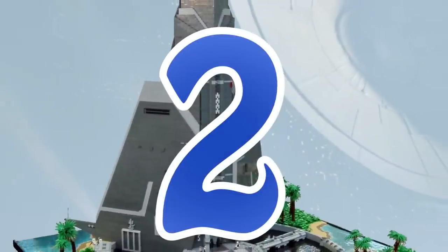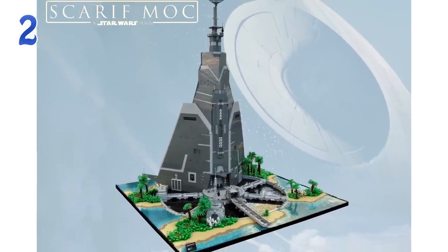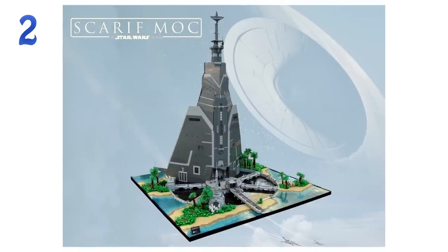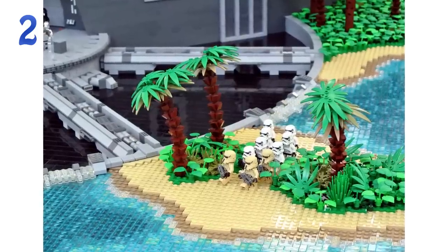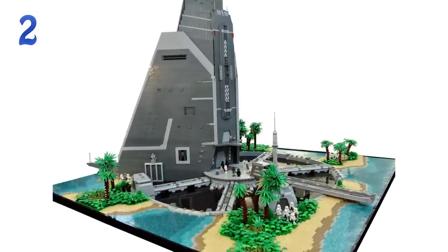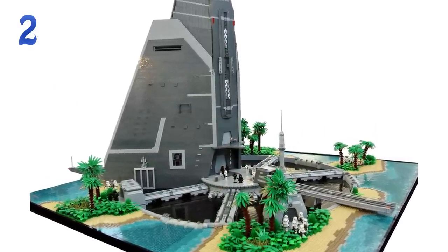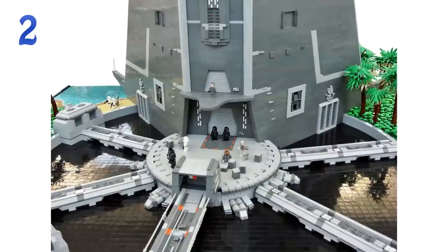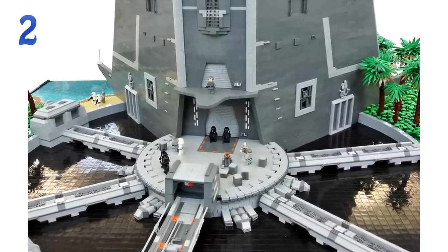Alright, moving up to number 2, we gotta have a Star Wars build, and this is something I was waiting for a long time. This is the Scarif Citadel from Rogue One by Paul Trach. And I know there have been many other Rogue One builds, including the dioramas of the Scarif, walkers, X-wings, U-wings, whatnot. But honestly, I think this one feels the most aesthetic of them all. It's not crowded, it doesn't feel like a battle going on, it's just a simple day at the Scarif Citadel.